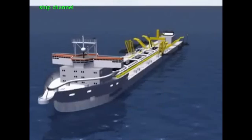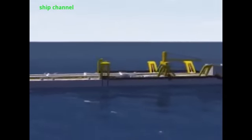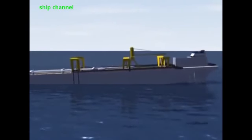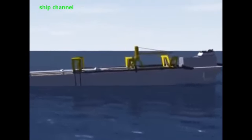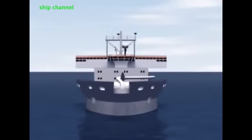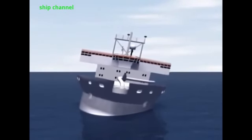He also has control over which of the 8 hoppers he is directing the sand into. Loading too much at one time into the front of the ship could bring the stern and the propellers out of the water. What's worse, with so much weight coming aboard so quickly, the ship could easily be capsized.